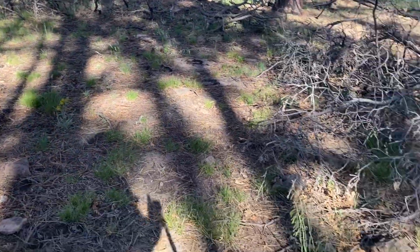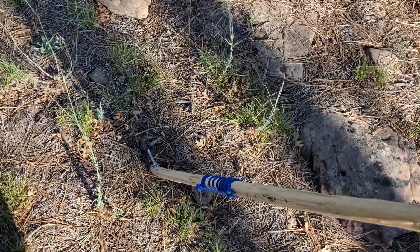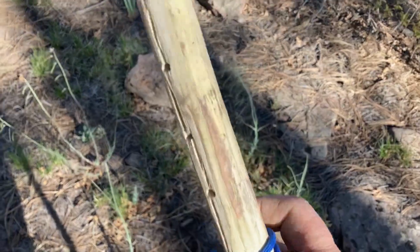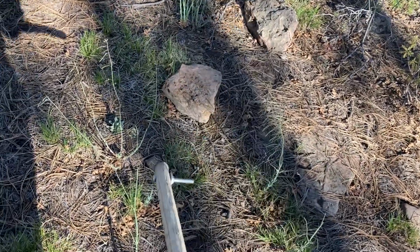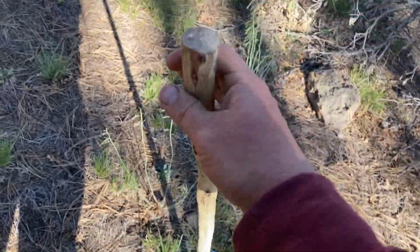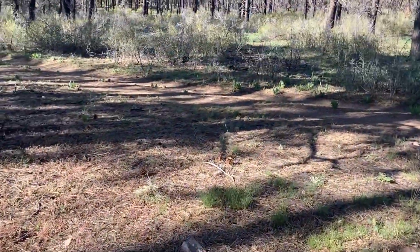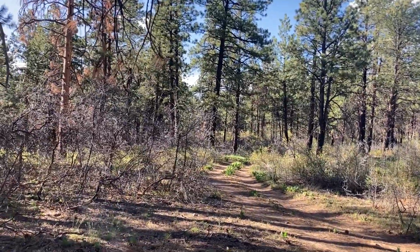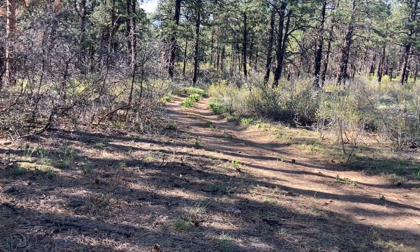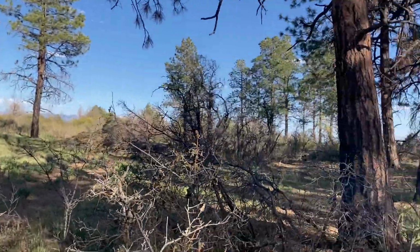All right, I'm out here. New hiking pole. One that's split on me here. So, this is salt cedar, natural grip. I've decided to do a scout hike around my camp. That road coming in was real shitty. But as I go up this road, it gets better and flatter here.